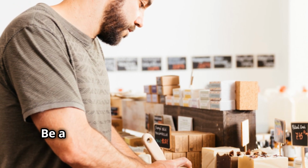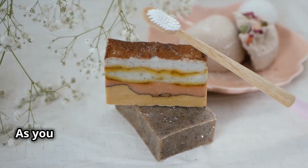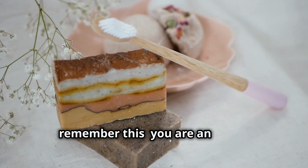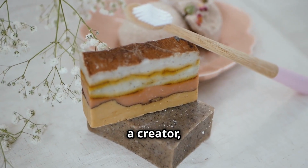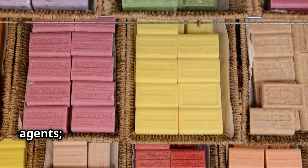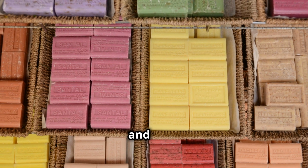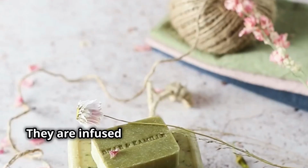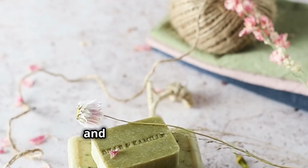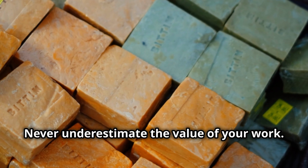Be a savvy soaper. Take control of your pricing journey. As you embark on your soap making adventure, remember this. You are an artist, a creator, and an entrepreneur. Your soaps are not just bars of cleansing agents. They are expressions of your creativity, passion, and skill. They are infused with the finest ingredients, crafted with love, and packaged with care. Never underestimate the value of your work.